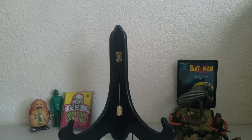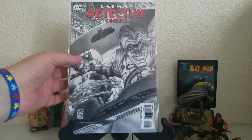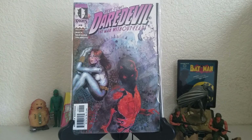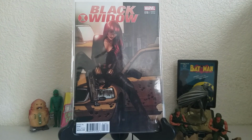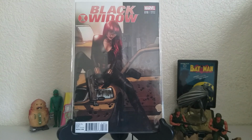This Detective Comics 826. I think it's a pretty cool story, but I really like the cover. Joker and Robin. And then Daredevil #9. I picked this up recently. It's the first Echo, but I think there was a little bit of heat too. I don't know if there is anymore. And then finally, I have Black Widow, and this was a New York, I think, con variant, and it is #18. I just thought that was a cool cover.